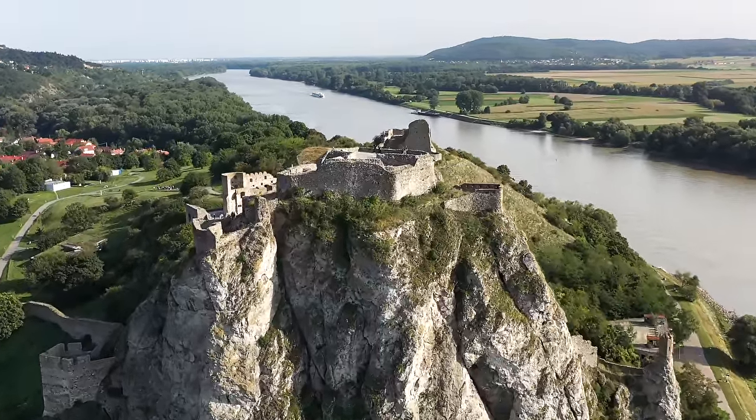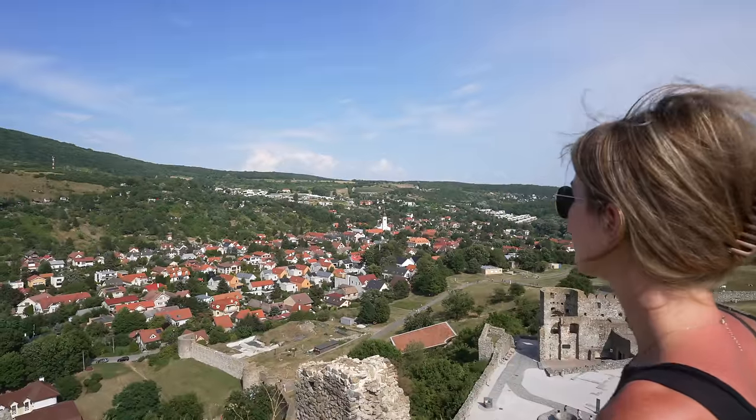Top of the castle. The 360 views up here are amazing. You can see why they built a castle here, just to oversee everything in the area. Don't miss it while you're here in Bratislava.